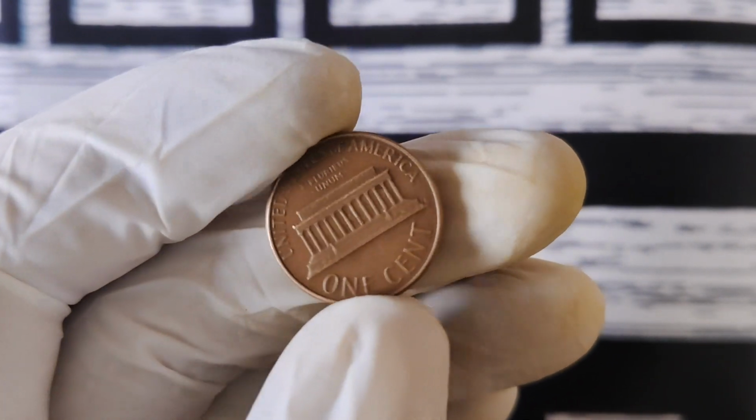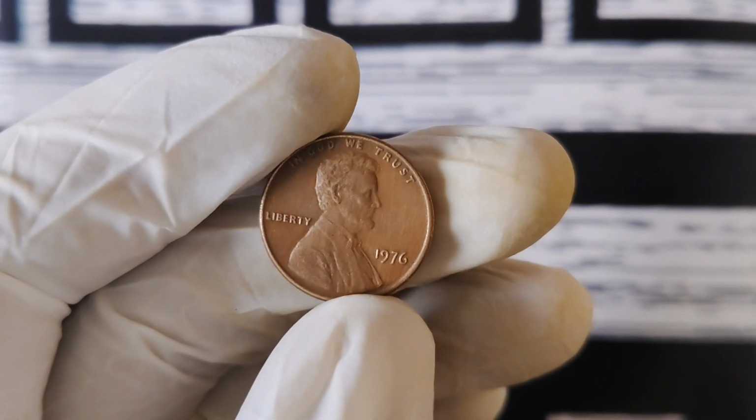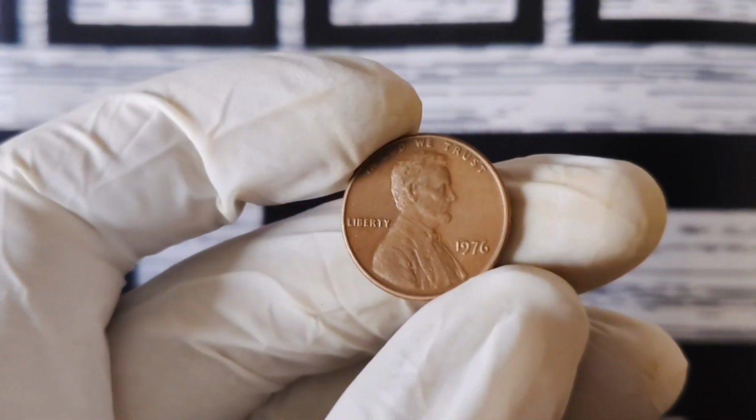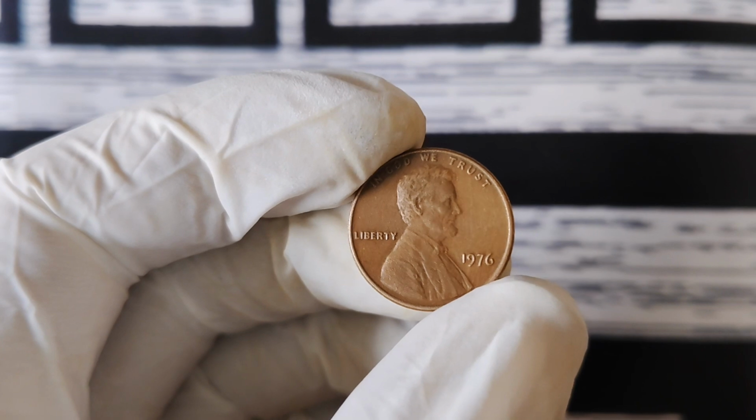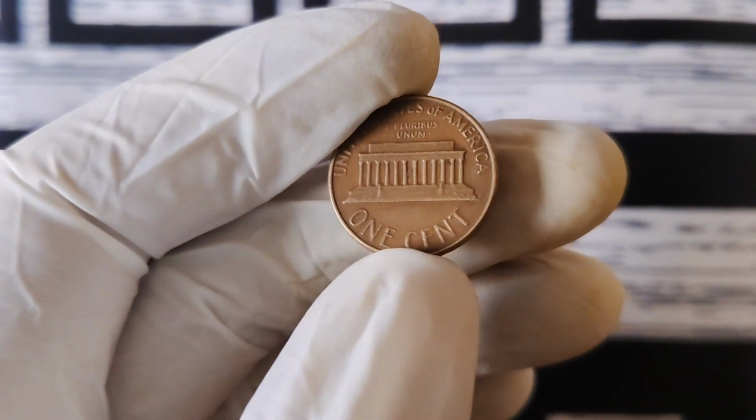Segment 5. How to find a valuable 1976 penny. Check your change. Keep an eye out for 1976 pennies in your everyday transactions. Search coin rolls. Visit your local bank and get rolls of pennies to search for valuable varieties.